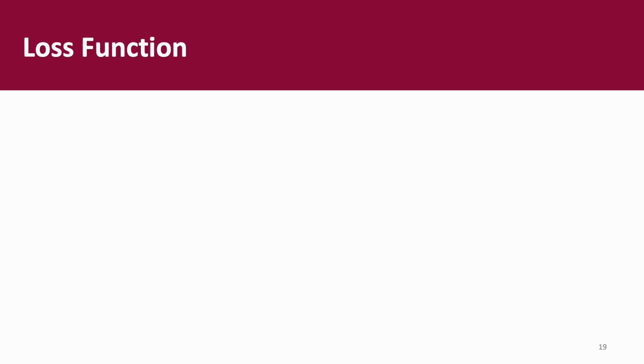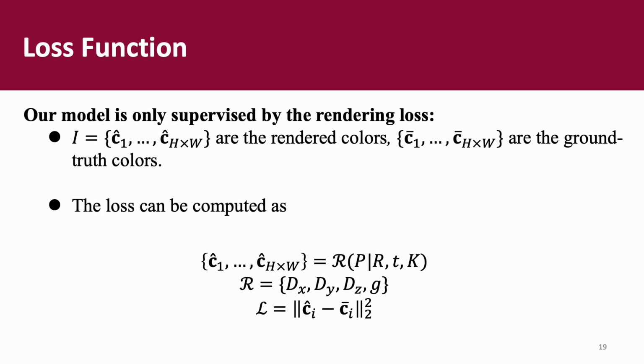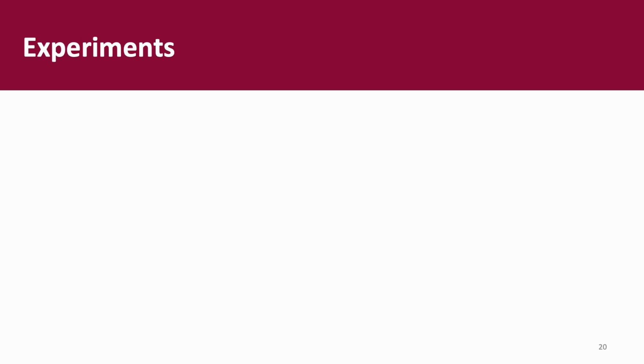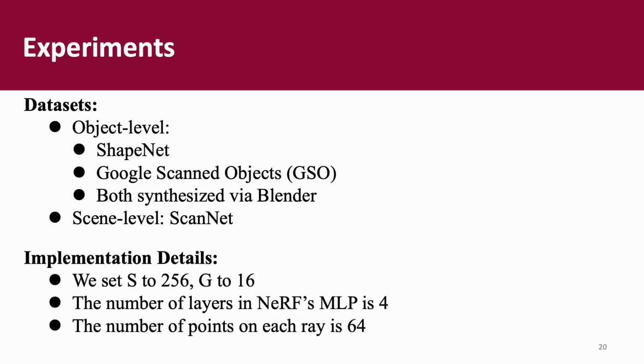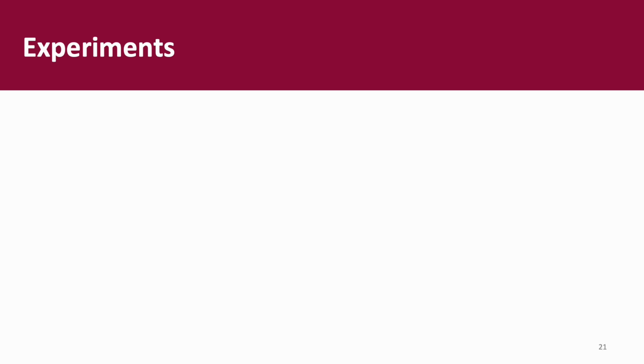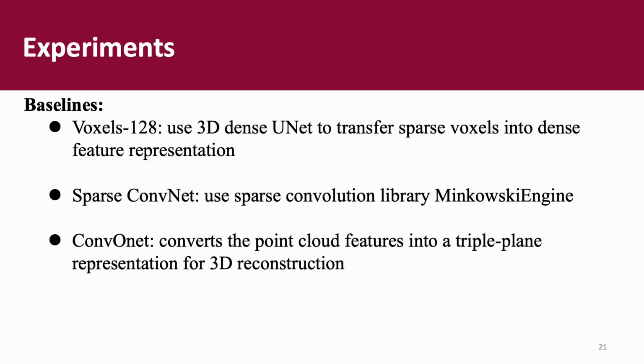Our model is only supervised by the rendering loss, which is the reconstruction error between the rendered colors and the ground truth. The experiments are conducted on object-level as well as scene-level datasets, including ShapeNet, GSO, and ScanNet. There are 3 kinds of baselines utilized in the experiment. The first is the method which uses 3D dense convolutions to transfer sparse voxels into dense feature representation. The second is SparseConvNet that uses a sparse convolution library to replace the dense convolution. The third is Conv-O-Net that converts the point cloud feature into the triplane representation for 3D reconstruction.